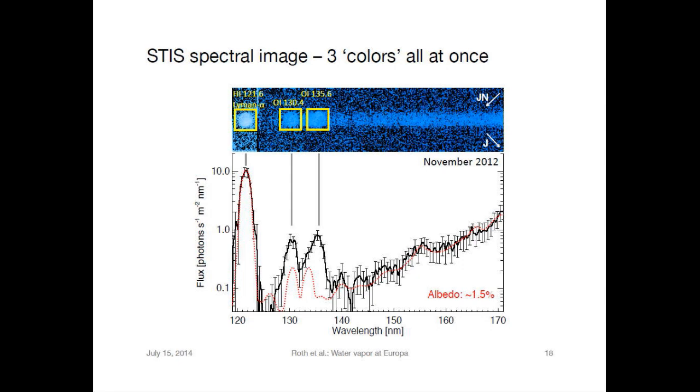Comparing now the modeled surface reflected light here in dotted red with the spectrum in black, you see that at the 2 oxygen lines there's a strong emission from the atmosphere of Europa, so the black lines are higher than the dotted red lines, whereas at the hydrogen Lyman alpha line the black curve and the red curve match very well, meaning that most of the light we observe here is just surface reflected light at the hydrogen Lyman alpha line.